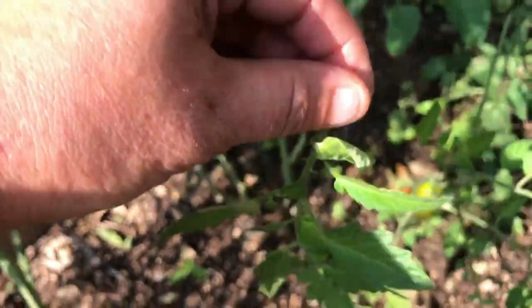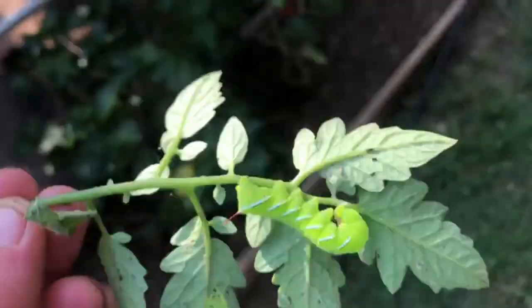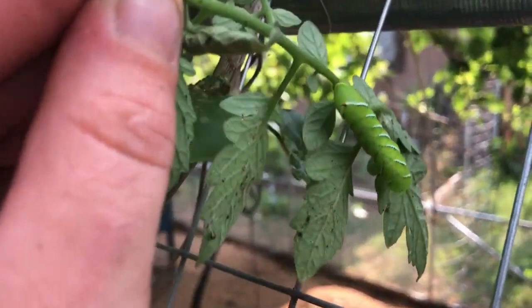An easy way to take care of them is to spray BT all over your plants. Doesn't harm any other bugs or your beneficials, but it will kill all of the worms. You can spray it all over your plants, and when the worms ingest it, it actually makes them think that they're full so that they stop eating, and they actually starve themselves to death. I have used that method before, but I like this one even better. After seeing my poor little tomato plant, for some reason, this is so much more satisfying.